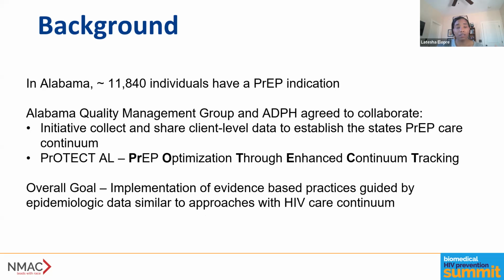Ultimately, we have a group that's already established in our state called the Alabama Quality Management Group, which is a consortium of several Ryan White clinics who initially were providing HIV care and were mandated by HRSA to track HIV care outcomes. Most of these facilities, community-based organizations, or FQHCs now also are offering PrEP, or they're offering STI and HIV screening.